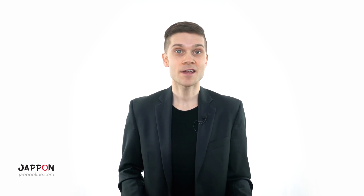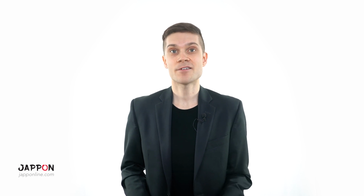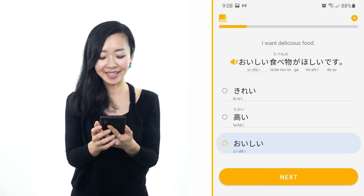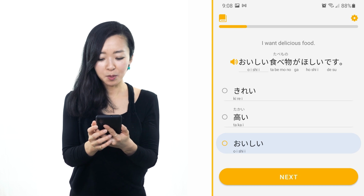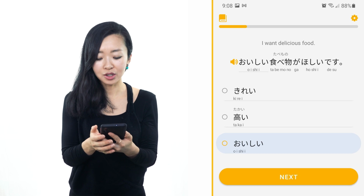Now, as you can see, these phrases are quite simple, yet quite powerful, which is exactly why I wanted to share them with you. Now, I think it's time that we get a real Japanese speaker in here to help us take these concepts one step further. So, ready for the bonus round? Take it away, Chisa-chan. So this phrase here, 美味しい食べ物が欲しいです。Meaning, as it says, I want delicious food.